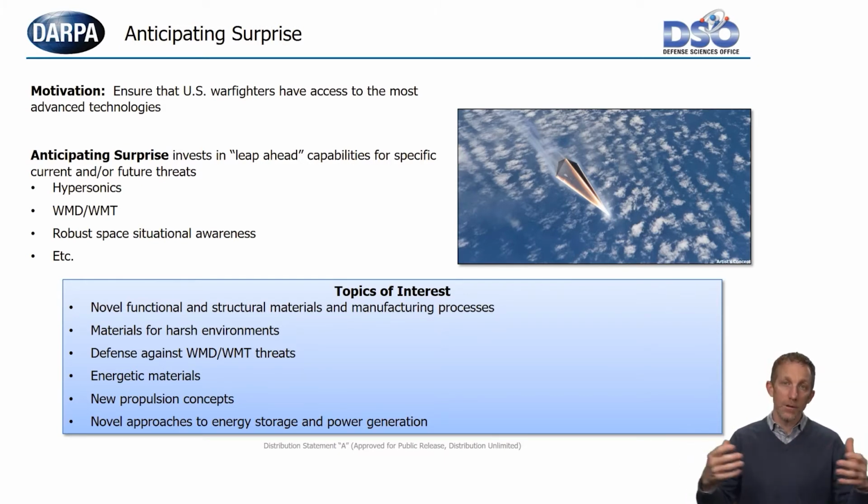And even more broadly, we see opportunities for Cornucopia to provide resilience to even domestic supply chains in the face of unanticipated surprises. And so the topics of interest you see here represent some of our investment areas that we believe could create technical surprise. And I would add to this the engineered biology that we think is essential within the Cornucopia program. But Cornucopia, I don't want to bin into just engineering biology.